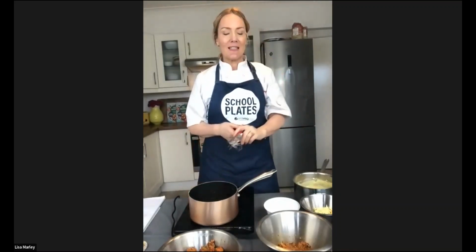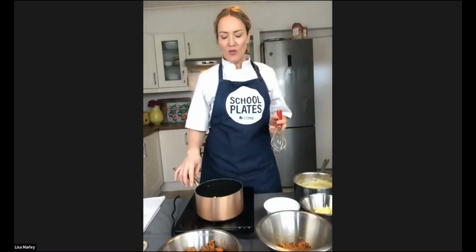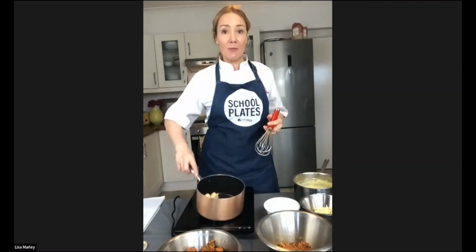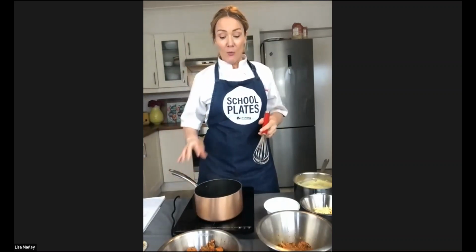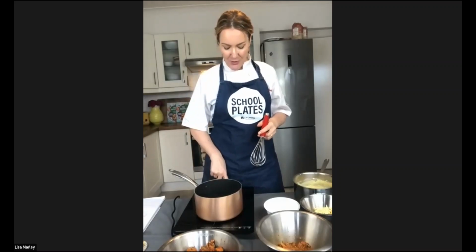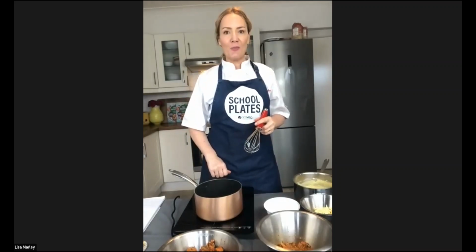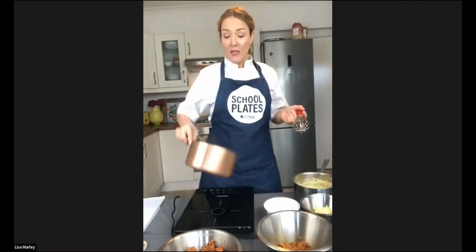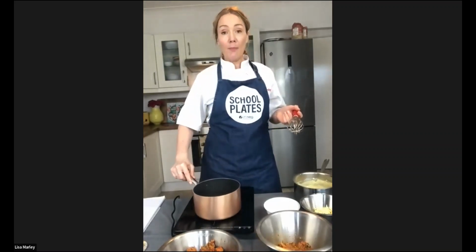It's made in exactly the same way, but thinking about it from a health perspective, how we want to get more vitamins and minerals into the children, we do add something else, which I'll talk to you about, because I'm sure if you've been to one of our workshops before, you'll be familiar with it. So, as you would do to make a roux, I'm just melting some plant butter.